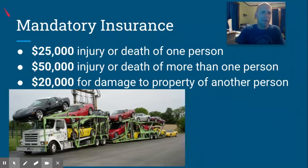We carry, just us personally, I think it's 250,000, 500,000, and 300,000 or something like that. And honestly, it's not that much more expensive to carry those amounts than it is to carry these amounts. It's not like if you're going to pay $100 a month to carry these, and then you carry the numbers I just told you, you're paying like $1,000 a month. No, it's not that way. It's not that much more expensive to make sure that you are covered. So talk to your insurance agents about it and make sure that you have the coverage that you need.